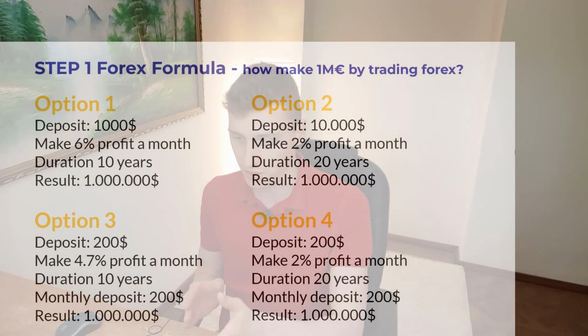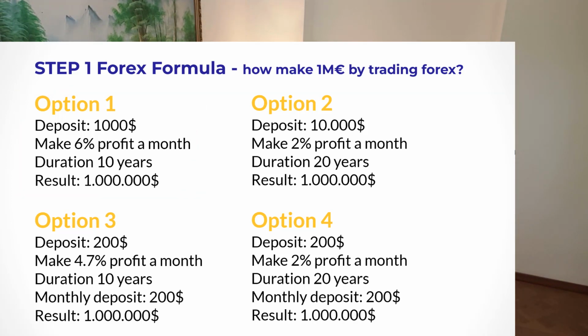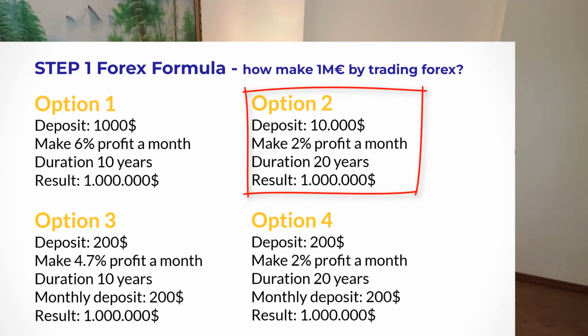We have four options right here. The first option is that you deposit $1,000 and make 6% profit a month on average. We're talking on average. It could be 8, it could be 4, but 6% on average. In a duration of 10 years, that will lead you to 1 million. The second option is that you start with $10,000 and make 2% profit a month on average. It takes you 20 years to make 1 million.